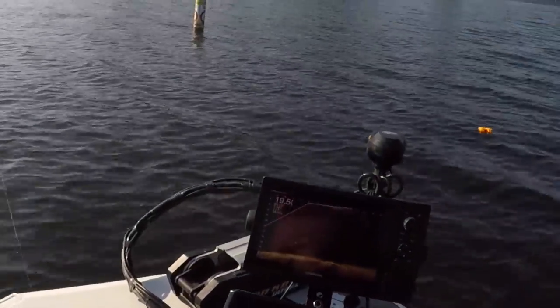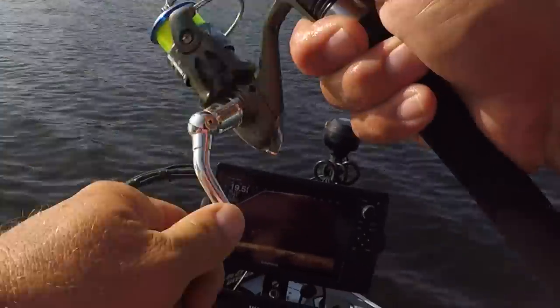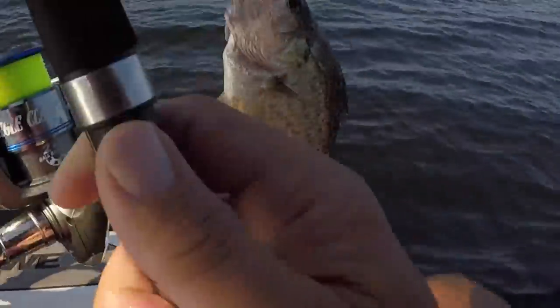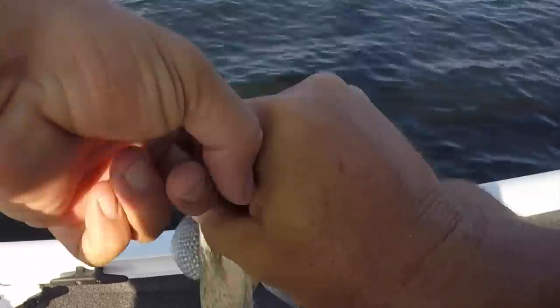Yeah, I felt that. Now that was one of those that just felt heavier. I don't know. We might clean fish today. Why not? I don't care. That's a little guy. We're going to let him go, though.